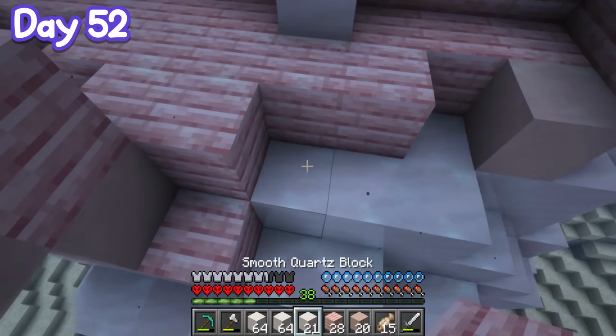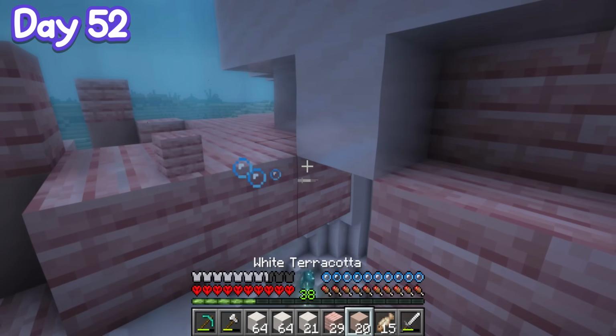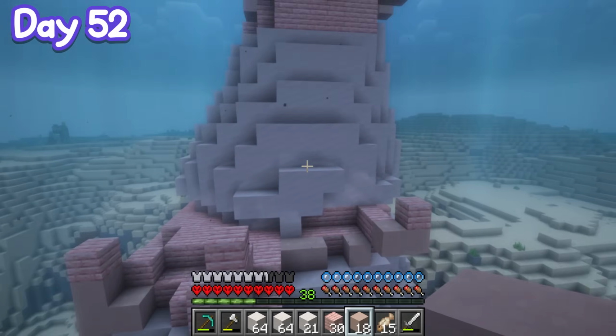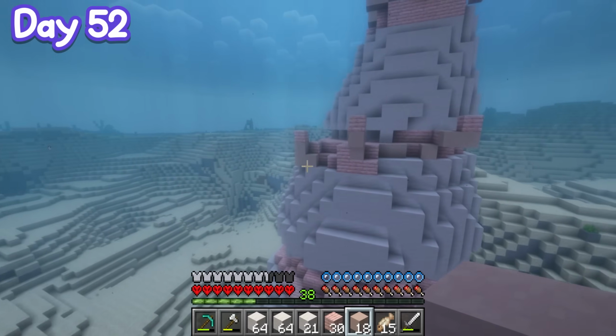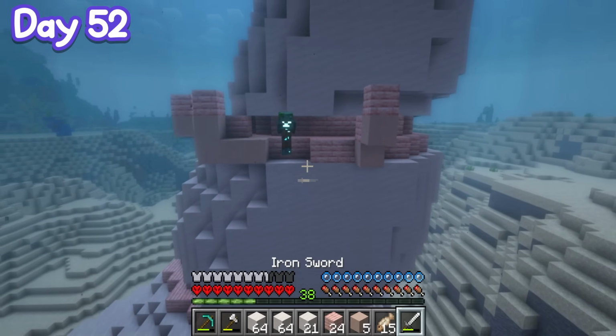I feel like I almost want to change some of these also to the white terracotta. I know this is, I guess, becoming a common theme right here. I keep building stuff and then changing my mind on what block I want to use, but sometimes building is just like that.